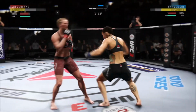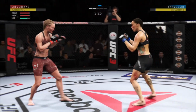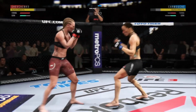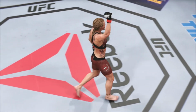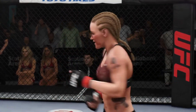Really threw everything into that uppercut, but fell short. Double jab there by Carmouche. Well, she has landed some very significant strikes here tonight. That is the good news. The bad news, more on... Oh! And just like that, the fight is over. A huge kick for the knockout victory.